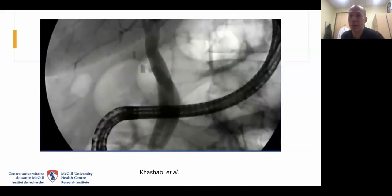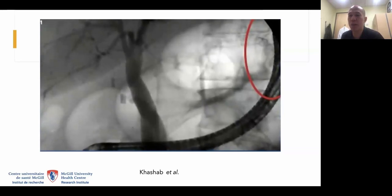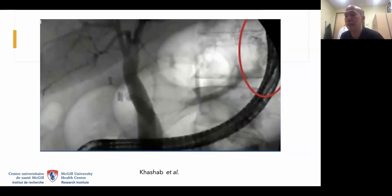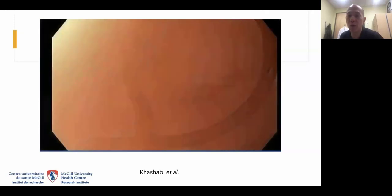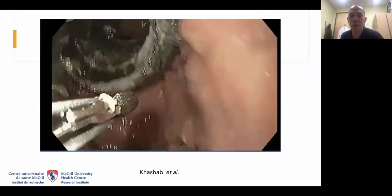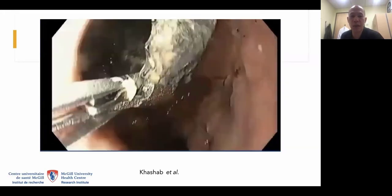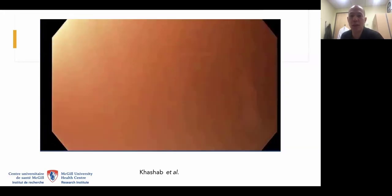And you can see here, the scope is traversing the lumen opposing stent, and it's really no different from a regular ERCP. The scope sometimes loops a little more, but it's really not a big deal. This is then 2 weeks later, where we remove the stent. We grab a forceps and simply pull on it.